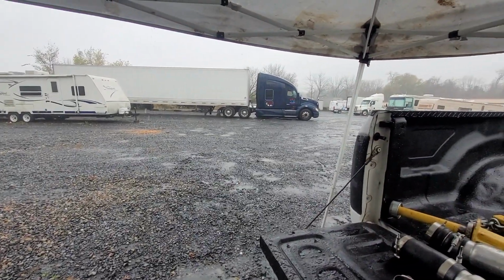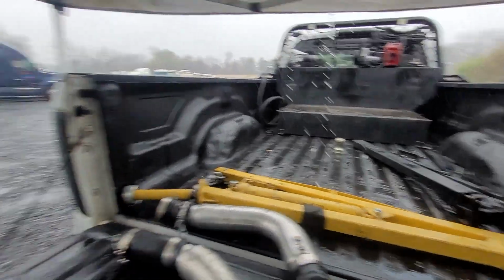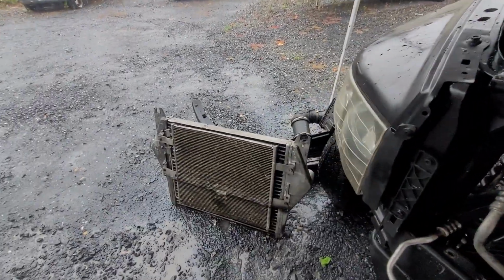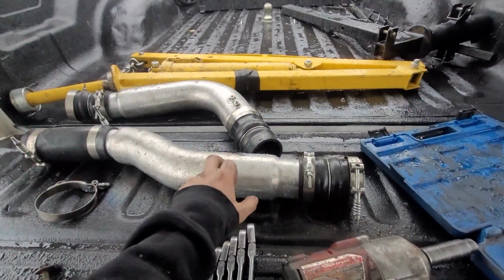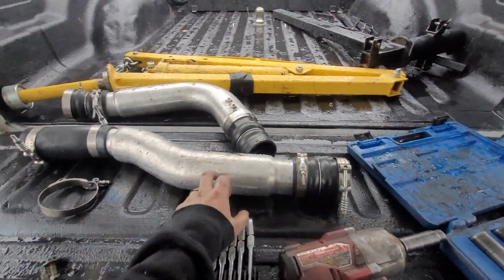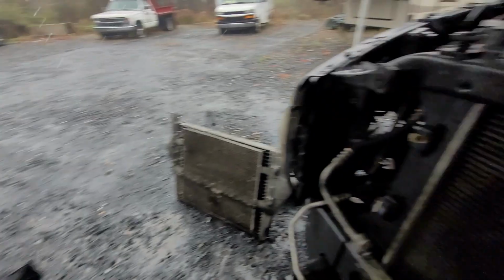I don't know if you guys can tell, but it is pouring down. Here, you know what? There you go. Pouring down rain right now. So we got the intercooler off, the condenser off, bumper, intercooler. Taking my tubes. I'm gonna upgrade the boots, but I'm gonna add these in here because I already paid for them, so I might as well.